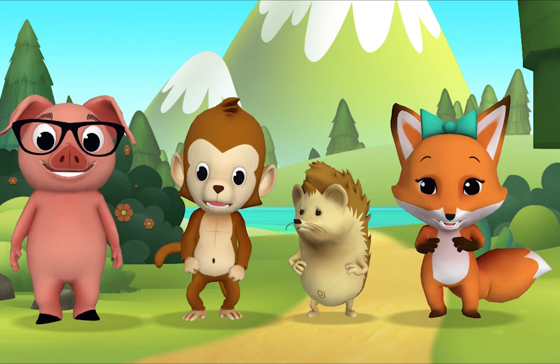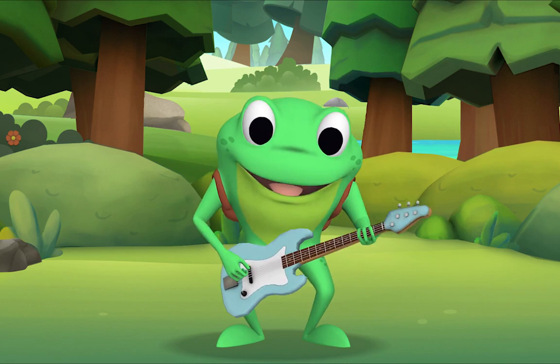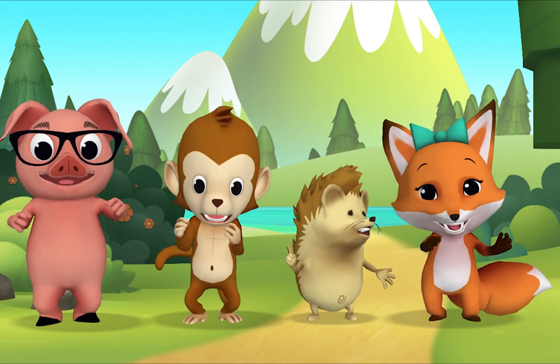One potato, two potatoes, three potatoes, four. Five potatoes, six potatoes, seven potatoes more. Again! One potato, two potatoes, three potatoes, four. Five potatoes, six potatoes, seven potatoes more.